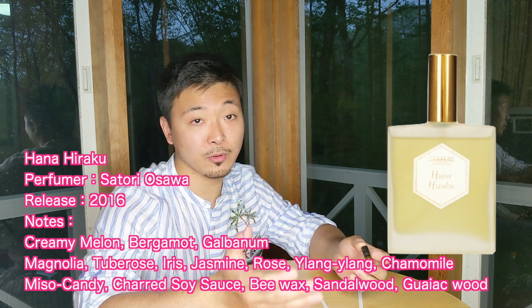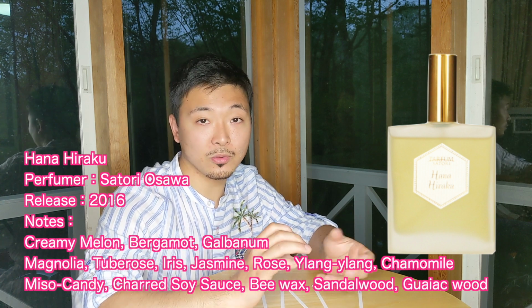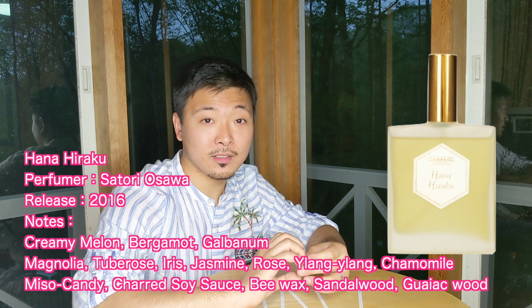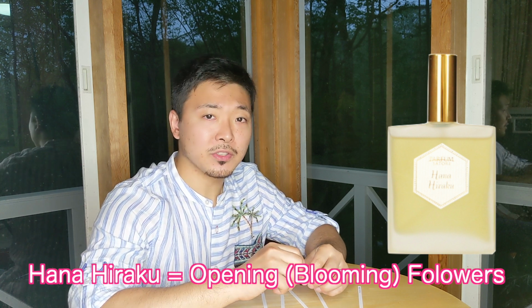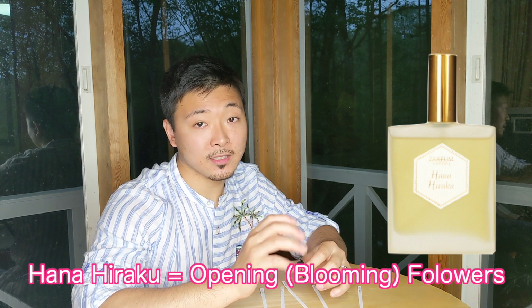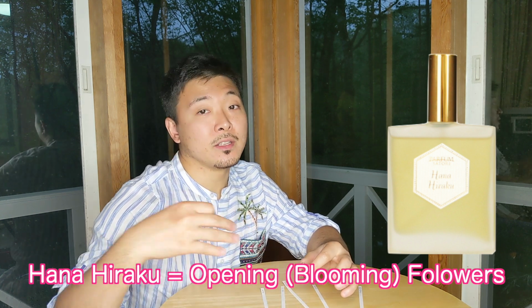Some of the notes are creamy melon, bergamot, magnolia, tuberose, jasmine, rose, ylang ylang, miso candy, charred soy sauce, beeswax, sandalwood, and so forth. So Hana Hiraku in English means opening flower. So in her write-up, it says that the scent is inspired by magnolia flowers powerfully blooming in the spring.